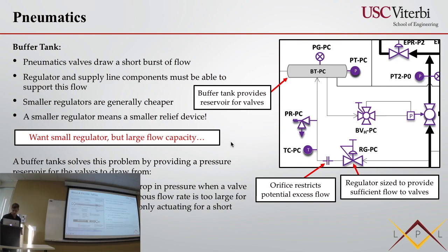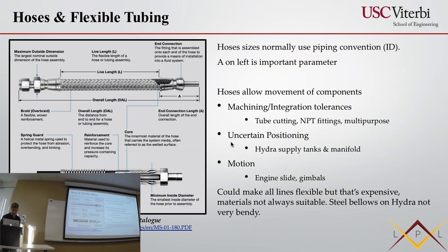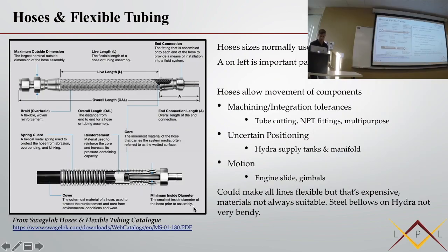Hoses. Read the Swagelok catalog. Swagelok is just great. They have catalogs, and they don't just list the components; they list all of this information about selecting them, sizing them. One thing I would say is hoses are great. You shouldn't use hoses on the snake feed systems for everything. But they're great when you have machining tolerances.